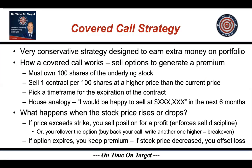If the stock price decreases, so say the stock was at 12 and you pay me $1 for my 100 shares, that's $1 per share, so that's 100 bucks. So you give me $100. And I give you the option to buy my shares from me at $14 in early September. That was the example we just talked about. What if the stock between now and then drops to $11? Well, you don't make anything on your option because it's not above 14. So why would you buy at 14? You can go to the open market and buy it at 11.